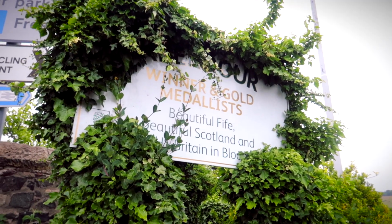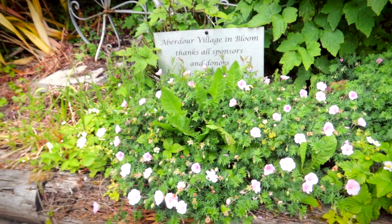Aberdour's main street is actually inland a bit from the coast. It's just a few streets up and it's filled with bakeries and cafes and pubs. Unfortunately they're all closed at the moment, which is really sad. However, hopefully they're going to open soon. A lot of people are doing takeaways and delivering to people who are shielding at the moment. There is a lovely train station and there's flowers everywhere. It is beautiful in bloom.